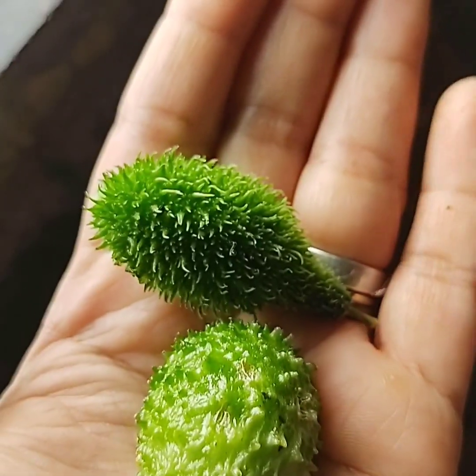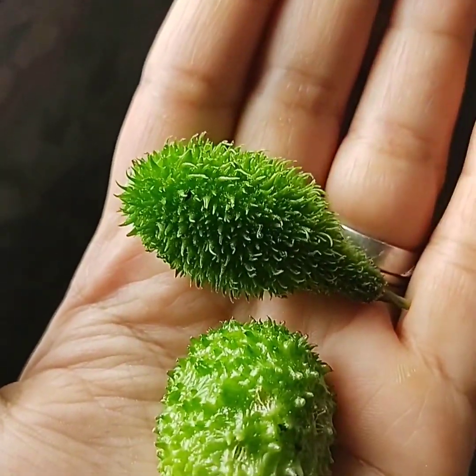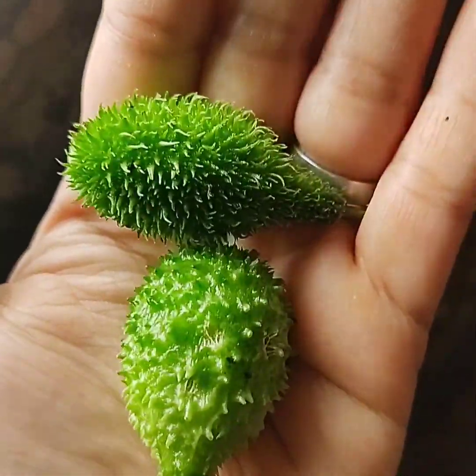So these are one of the vegetables we'll be looking for. These are called kanturis. Basically, they are bitter like karelas, but they are very good for health.